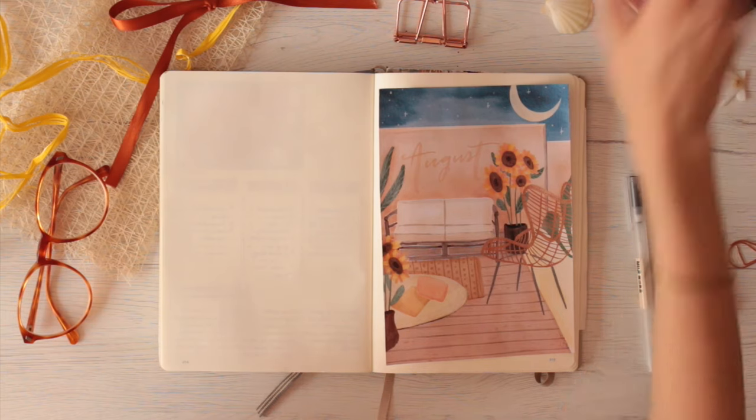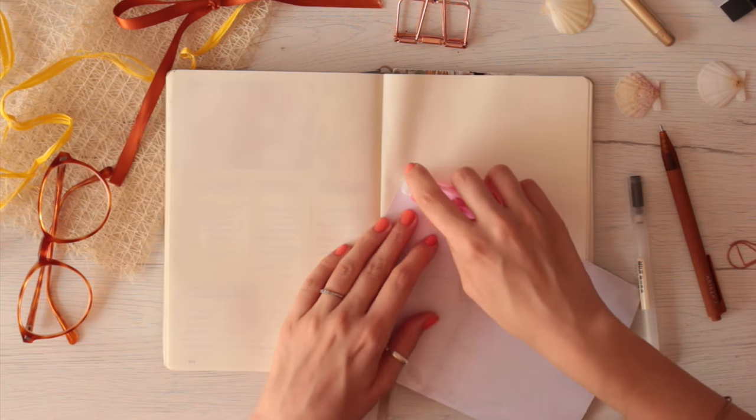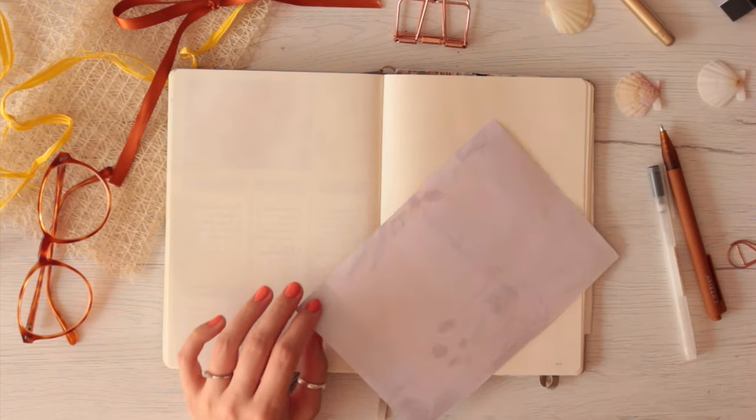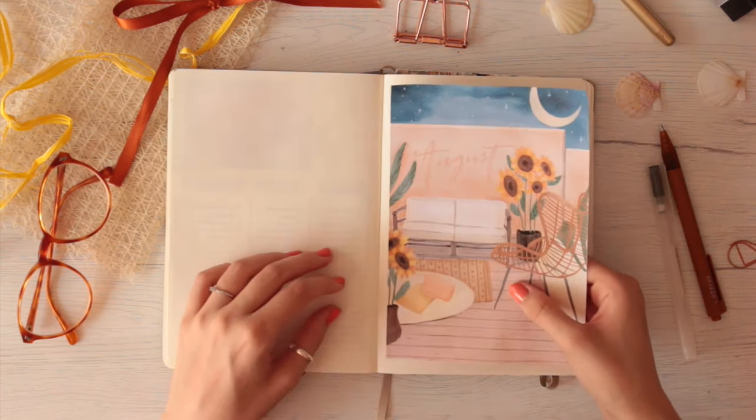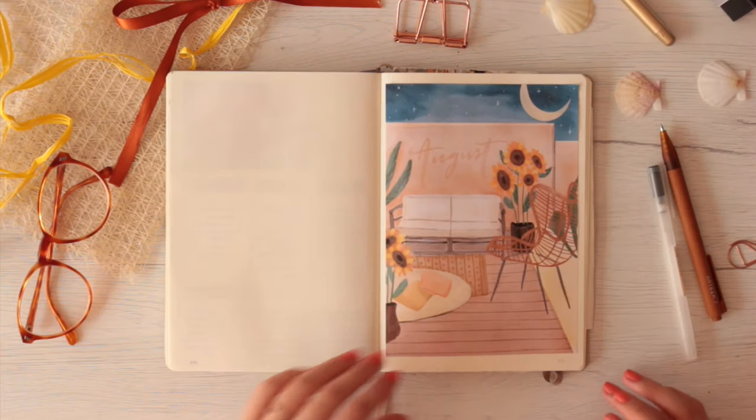So much fun drawing this cover page. To draw it, I used some new watercolor brushes for Procreate and I really love the result. It looks like a real painting and I love the atmosphere of the scene. I hope you like it as well.